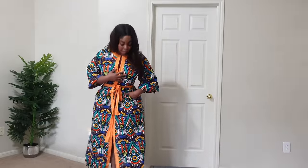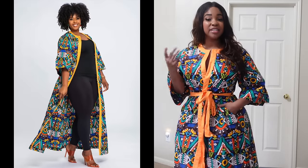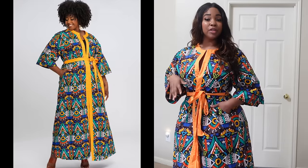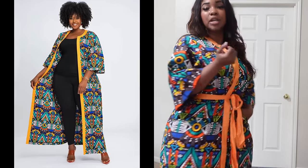All right guys, so this first piece is called the Majira African print kimono. I have it on as a wrap dress. This dress can be worn in different ways. You can wear it how I'm wearing it, as a wrap dress. It has pockets. It comes all the way down to the ground. I don't know if you guys can see, but it comes all the way to my ankles. This can also be worn as a cover-up. This can also be worn as a duster opened up with your outfit underneath showing, or you can wear it how I wore it as a dress. It's totally up to you.